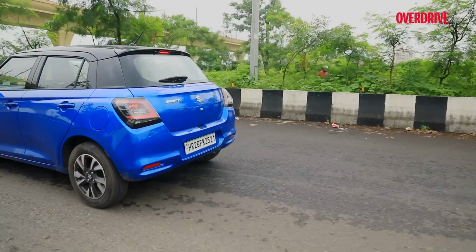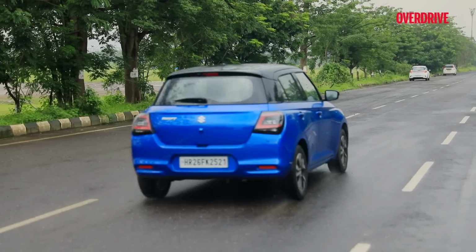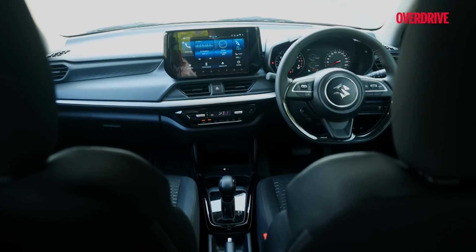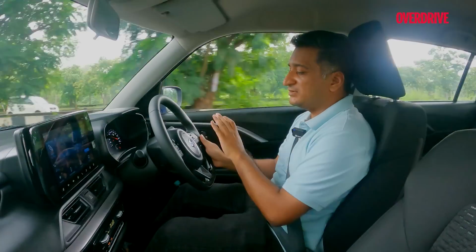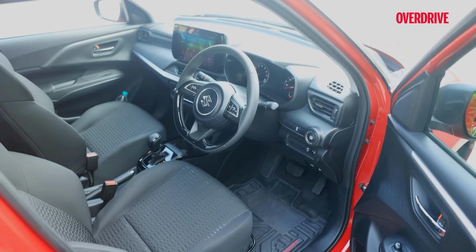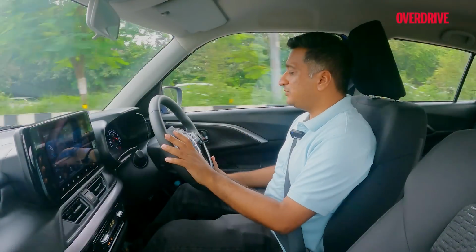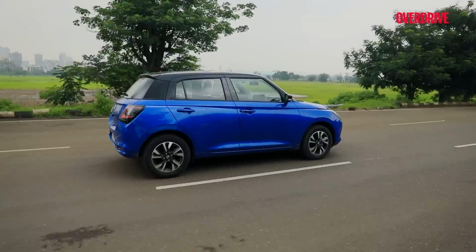Now this is the Swift, so it's not surprising that this also feels the sportiest when you first get into it. For example, the dash, the way it's curved out, gives you a sense of closeness to the whole experience. In the same way, the center console is angled towards you quite noticeably, and that also helps. You also sit reasonably lower than in the Nios for sure and very similar to the Glanza, so all of those make you feel that this is a car that likes to be driven.